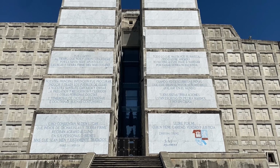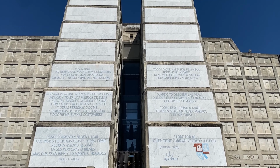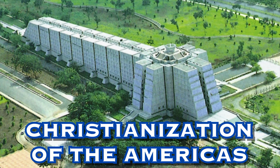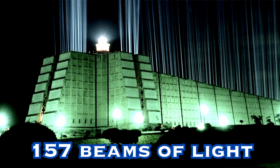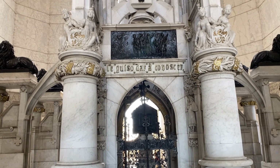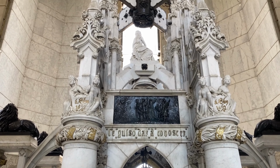The monument was paid for by the Latin American countries and cost about $70 million. The monument is in the shape of a cross, representing the Christianization of the Americas. The light is made up of 157 beams and is so bright it can be seen all the way to Puerto Rico and from outer space. Under the light is the magnificent tomb of Christopher Columbus.